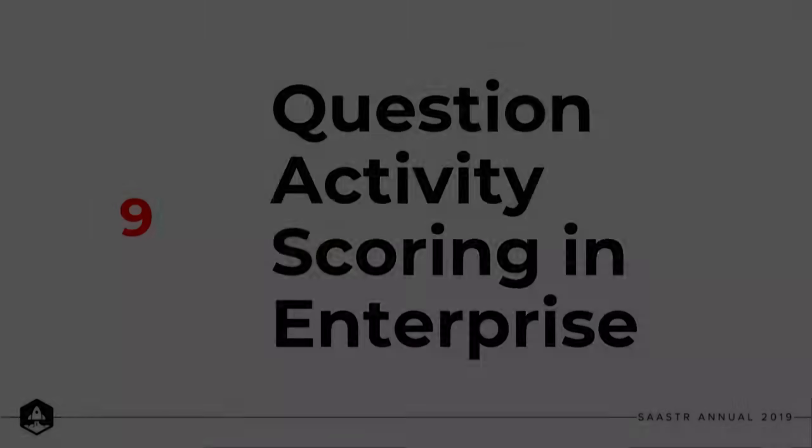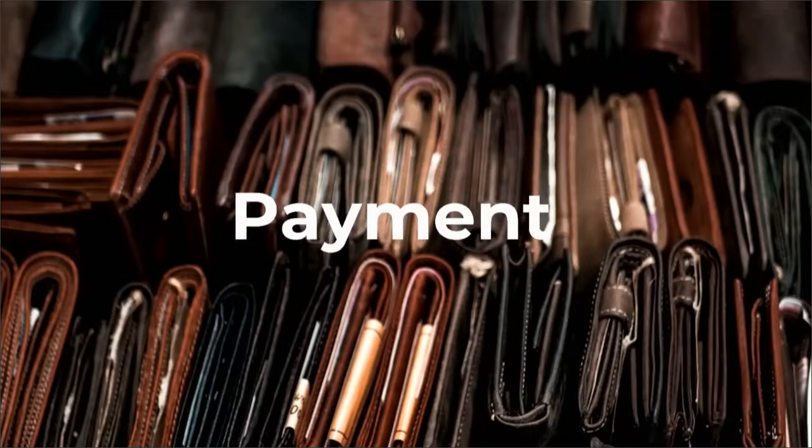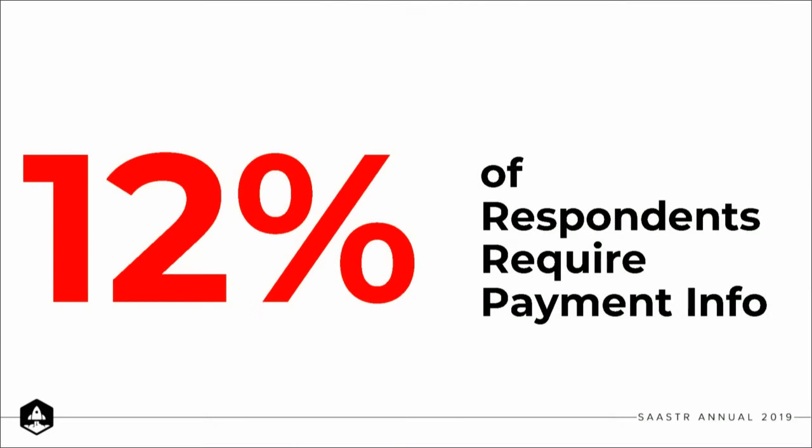So really question activity scoring in the enterprise. Take a look at that. That's really important. Okay, the last one, payment. Only 12% of companies require payment info at the start of a trial. This was really low. I was really surprised by this figure.